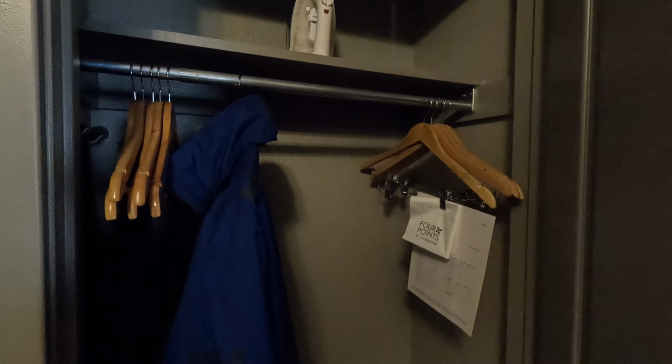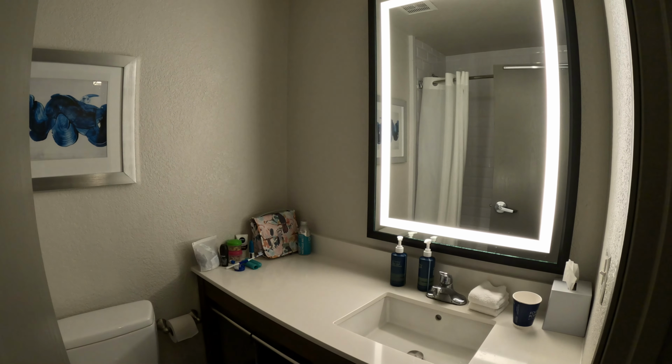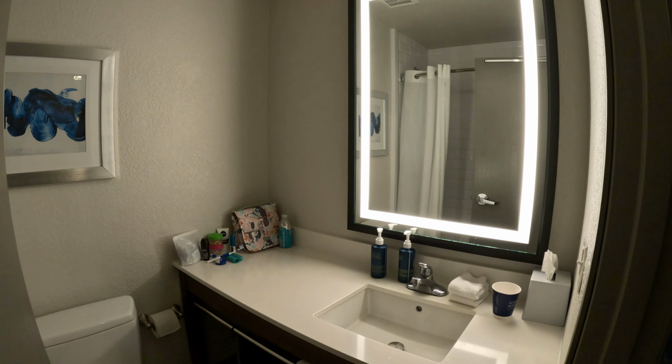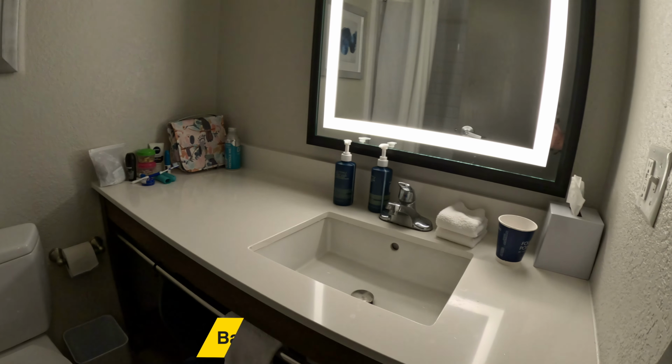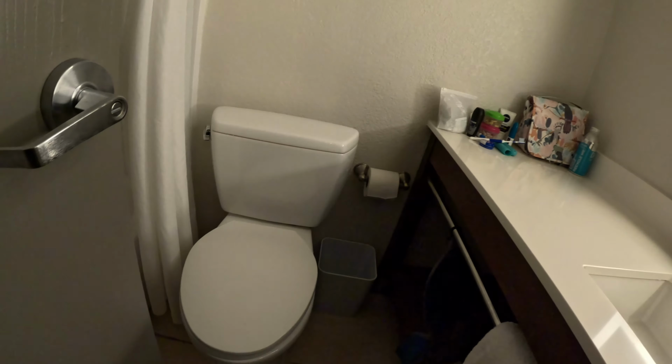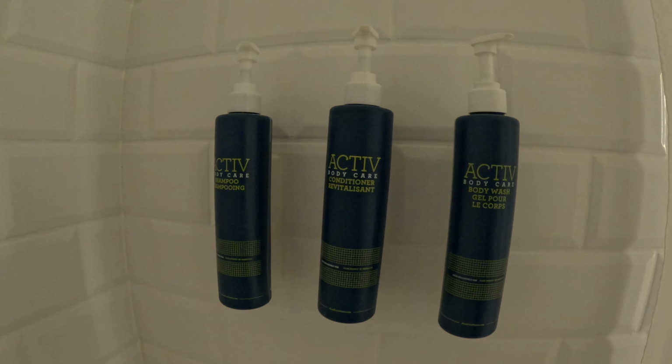There is a closet. That is a closet with an iron and ironing board. That is the bathroom. It's quite functional but small. There's a reasonable amount of bench space for all your personal items, but as you can see, the door is very close to the toilet, and you've really got to get out of the way. And that is the shower with complimentary amenities.